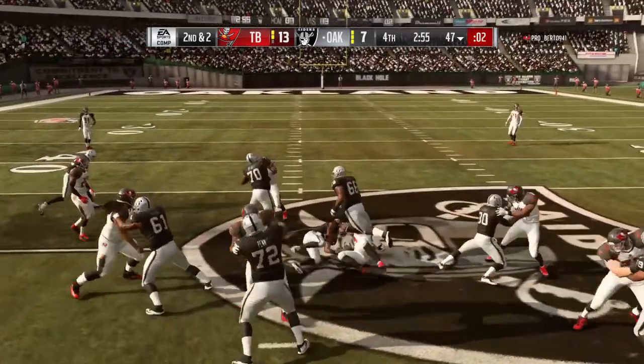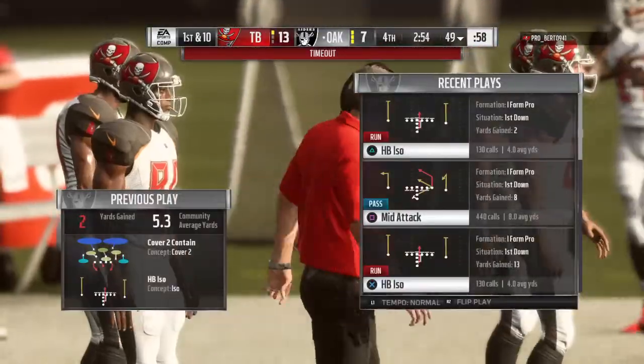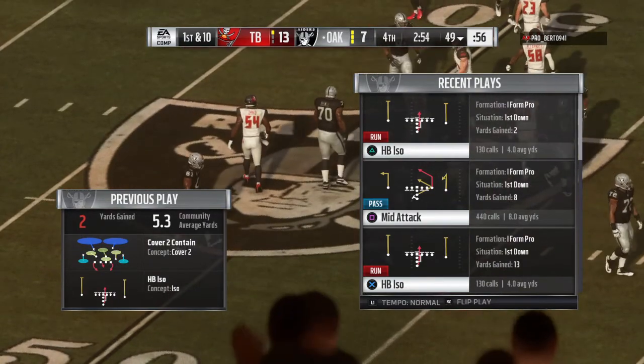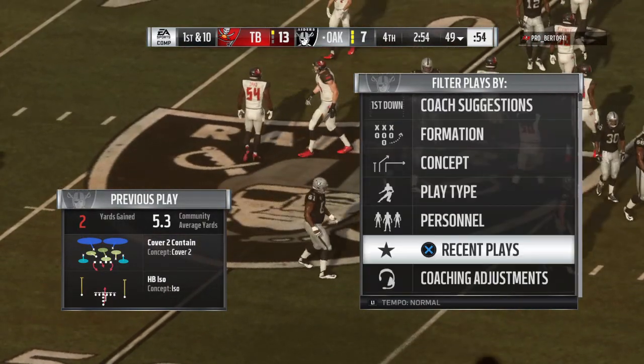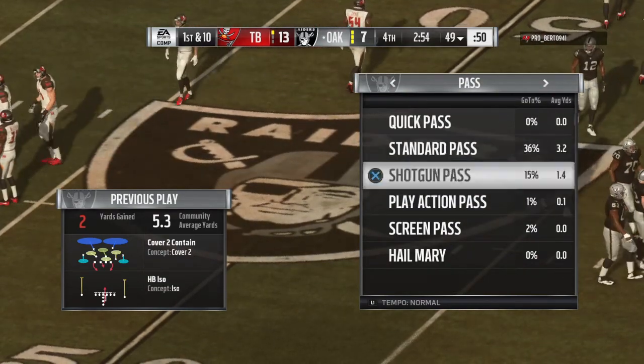On 2nd down, Lynch. And he'll be brought down just shy of midfield at the 49-yard line. Now the Buccaneers go ahead and take another timeout. That's going to leave them with just one remaining here in this 4th quarter.